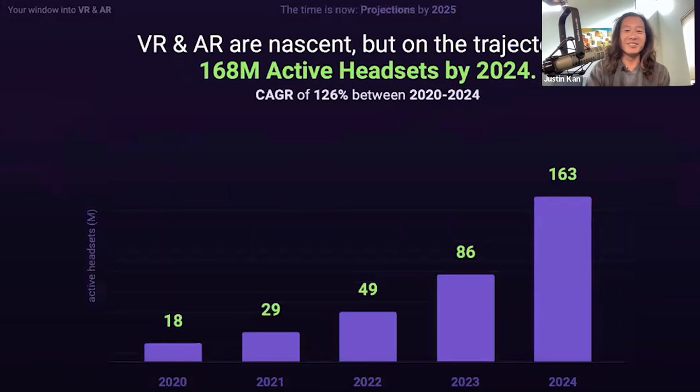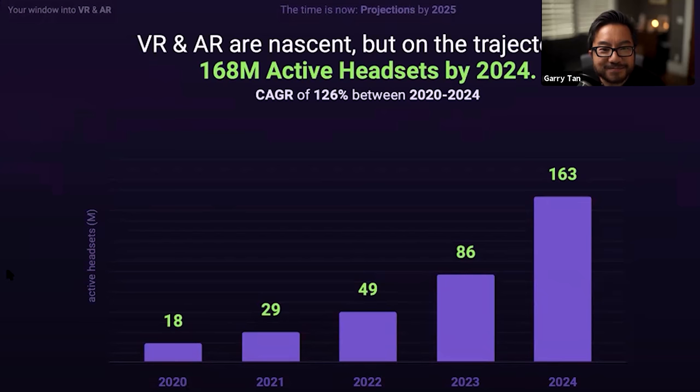Okay, slide four, here we go. It's nascent, but every VR deck has this, by the way. It's not about their product. It's about what's about to happen. There's gonna be hundreds of millions of active VR headsets very soon.